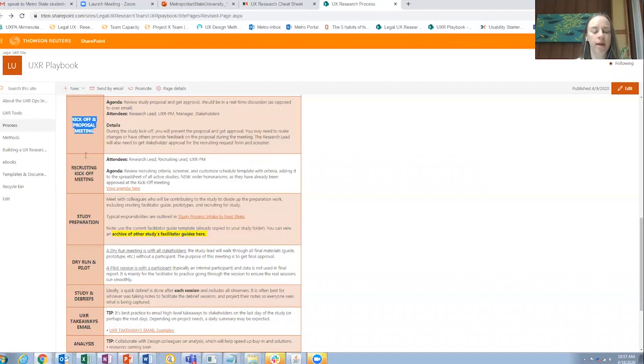And you're going to start your recruiting. We have the luxury of having someone focused on recruiting. You might be doing that as a researcher yourself, and then preparing for your study. We have two things that happen before the study, pretty much regardless of methodology, but certainly for real-time methodologies, whether it's an interview or a think-aloud usability study. The two things are a dry run and a pilot.